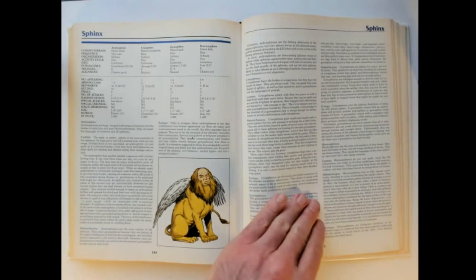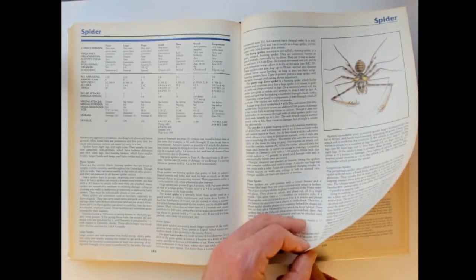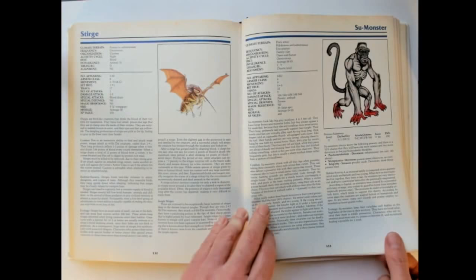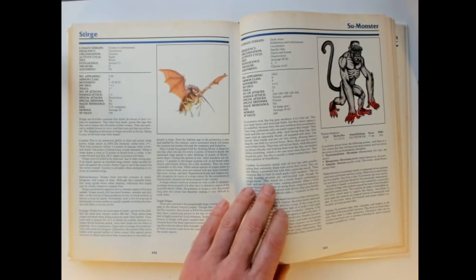Spiders. We get every type of spider under the sun, including a gargantuan spider, and a whole bunch of information on them as well. Sprites, got to be careful of sprites and pixies. Pixies, man, pixies are dangerous. For those of you who think that they are a piece of cake, pixies are lethal just because of what they can do. Okay, that polymorph's a big deal.